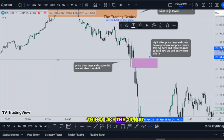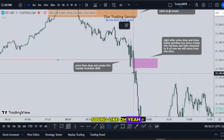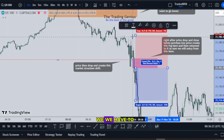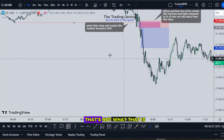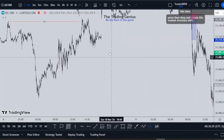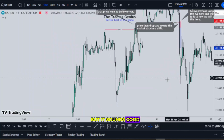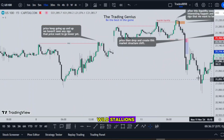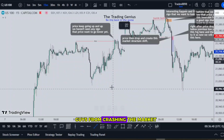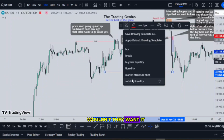And they give you things like the circuit breaker rule. Oh, well, it makes it sound like, oh yeah, we have to stop the randomness of all you buying and selling. That's not what that is. That's not what's going on. But it sounds good, doesn't it? It sounds like they're controlling the wild stallions. We've got to keep you guys from crashing the market. We've got to keep you guys from sending it to the moon. It's not fair. Why wouldn't they want it to go to the moon?